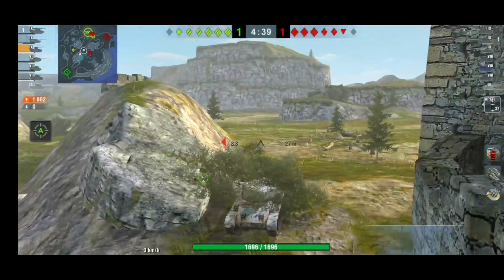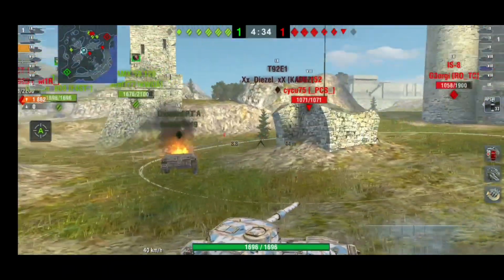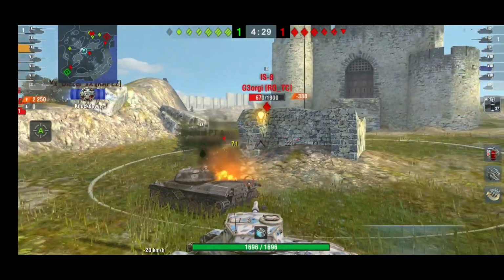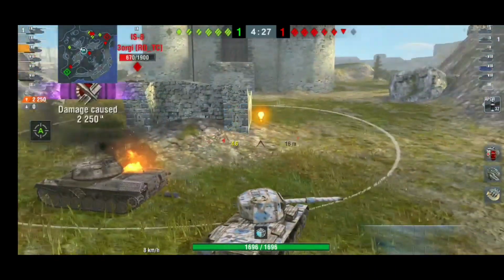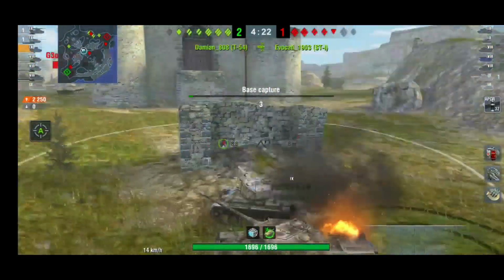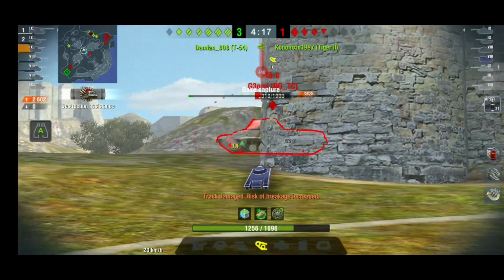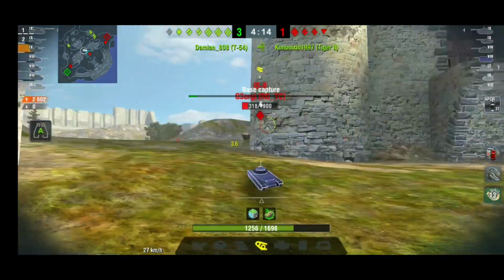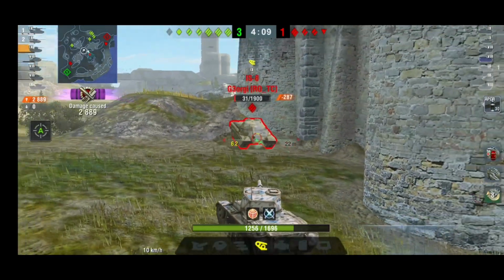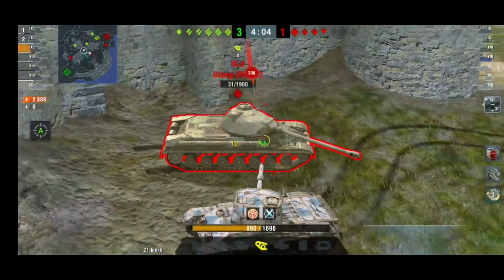So we're gonna brawl a bit against the heavies, and now we're in a kind of sticky situation, because I know there are mediums on the ridge line, and I don't want to get flanked by them. As you can see, there's an FCM. I'm gonna try to deal with this IS-8 because we need to clear him to have a nice position over here and not get overrun by the enemies. We're gonna deal one more shot, and we're gonna receive one more shot, but still we're gonna manage to clear this guy.